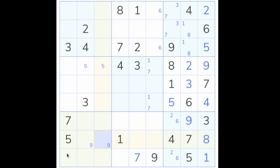This 3 blocks down here, this 3 blocks down here, and this 3 blocks across here, so we've got 3s in those squares. We've got 3 blocking down the middle here and 3 across the top row here, so 3s have to appear in those 2 squares. The 1 across here and 1 across here gives us a pair of 1s in those places.